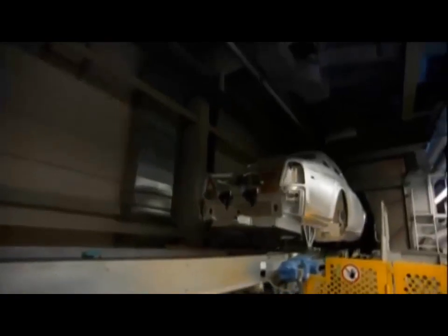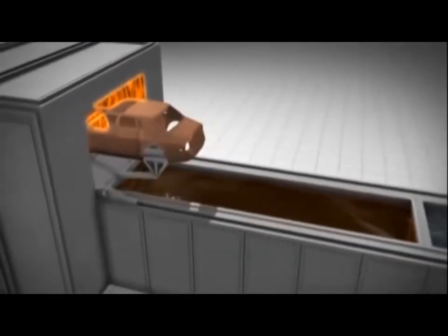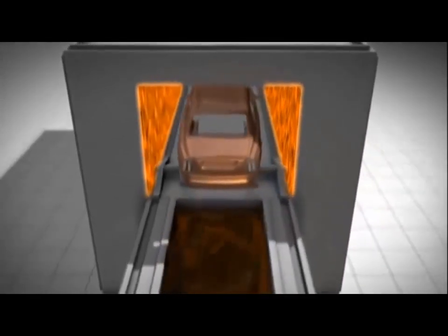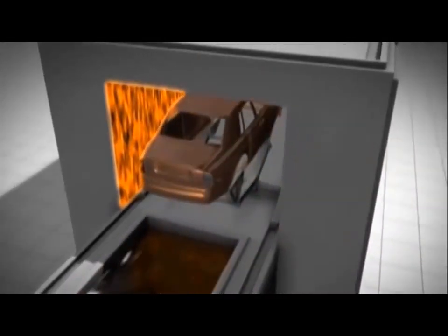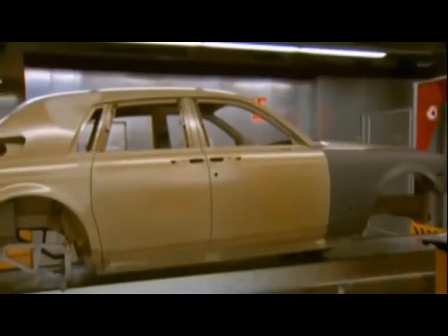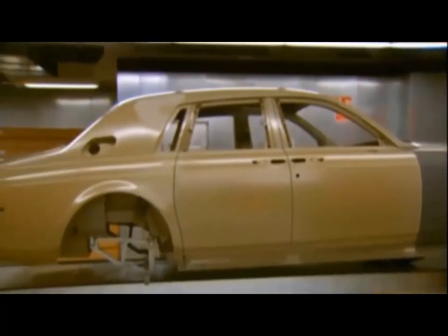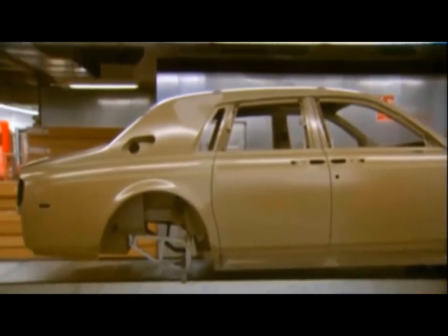The conveyor belt then moves the body in white into an oven, where it bakes at 340 degrees Fahrenheit for 70 minutes, hard bonding the E-coat to the metal. The new Phantom is now ready for transport to the UK to become a Rolls-Royce motor car.